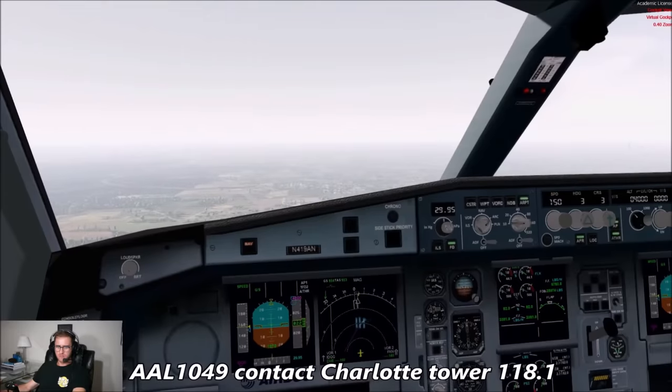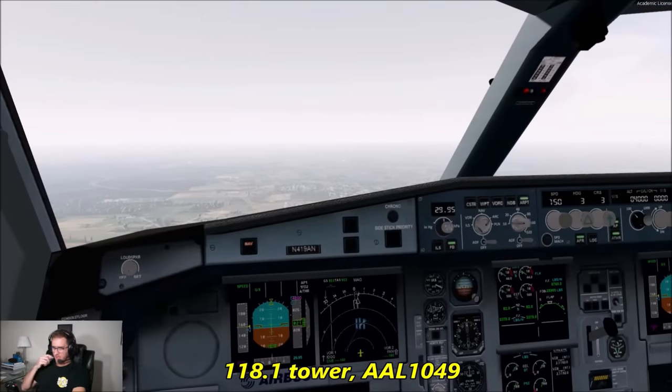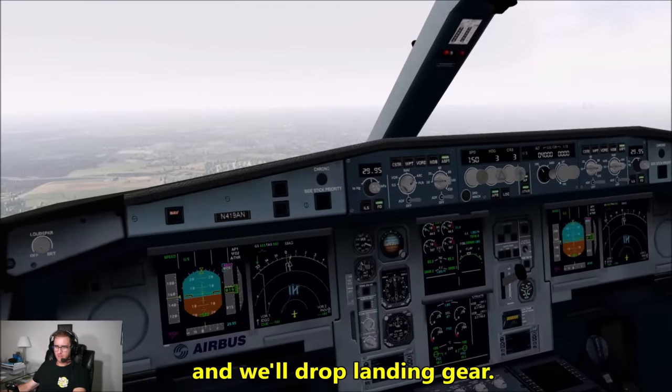American 1049, contact the tower 118.1. 118.1 tower, American 1049.